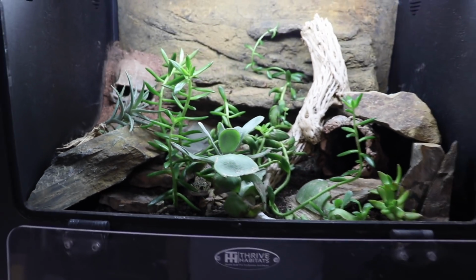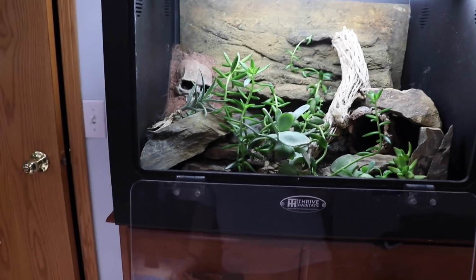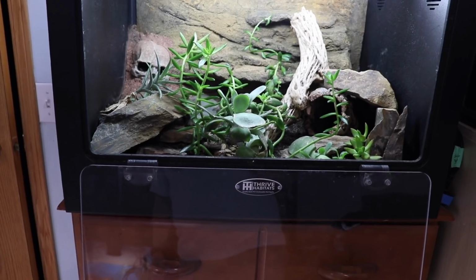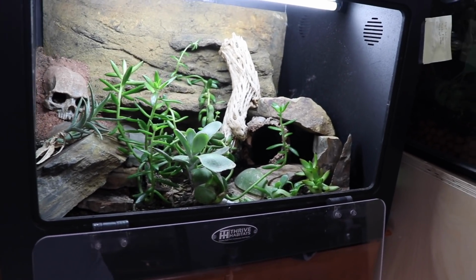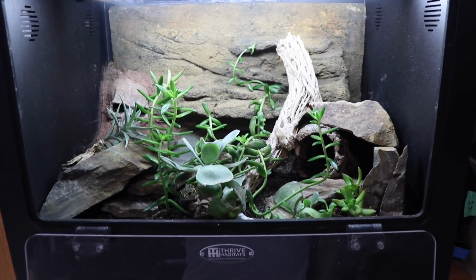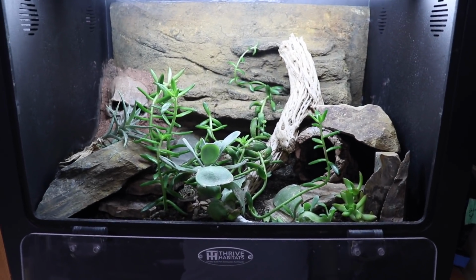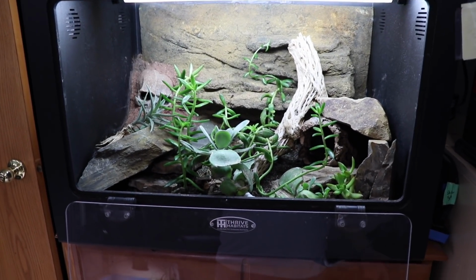And that's his tank. It's like a 30-gallon tank, I'm pretty sure. 24 by 18 by 18. So it's actually it's 20 by 20. It's a weird size for these guys, but it's a custom PVC tank, so that's why. He's doing awesome, though. Still eating like a champ, still very active and running around.